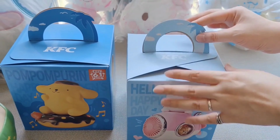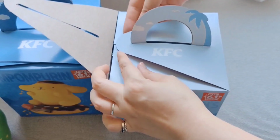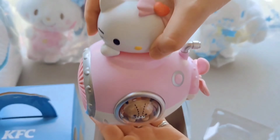Unfortunately, this KFC only has these options left. Since June 1st is Children's Day in China, KFC decided to launch this special children's meal with toys in advance. It's been incredibly popular.